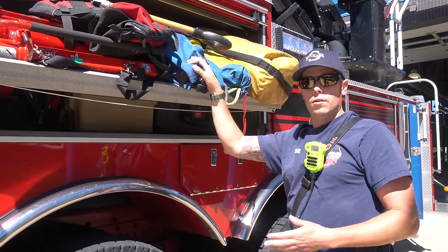Number one reason is that we don't want to add CO into a building. The building's full of CO already from the burning debris. This eliminates that factor. This is just another piece of equipment that we might use in conjunction with our airbags to keep the surface nice and stable and level. On this truck, we have wheel chocks as well on both sides of the truck. Pretty large wheel chocks, and we'll throw them right in front of the tire to make sure that the truck doesn't roll away on accident.